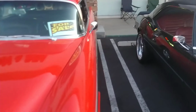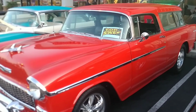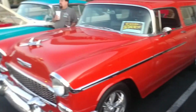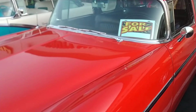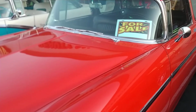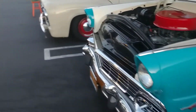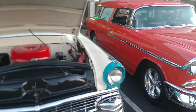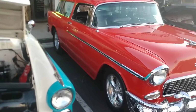$55,000, man. You can't do it with that. Look at that chrome on that light. Yeah, he's got this chrome trim, the eyebrow, I can't remember. They didn't have them on. They only had them on the 55 eyebrow. It's kind of funny how you look at it. Probably off from 50 to take it. Yeah, you walk up here with cash.